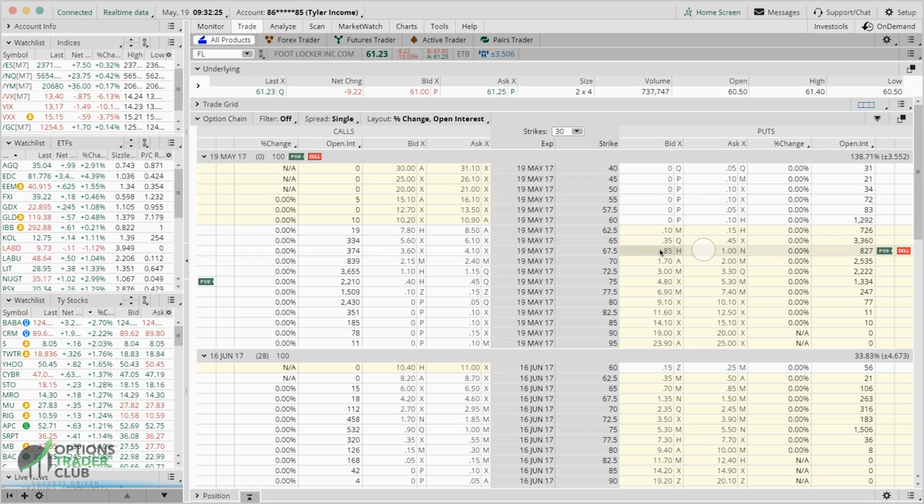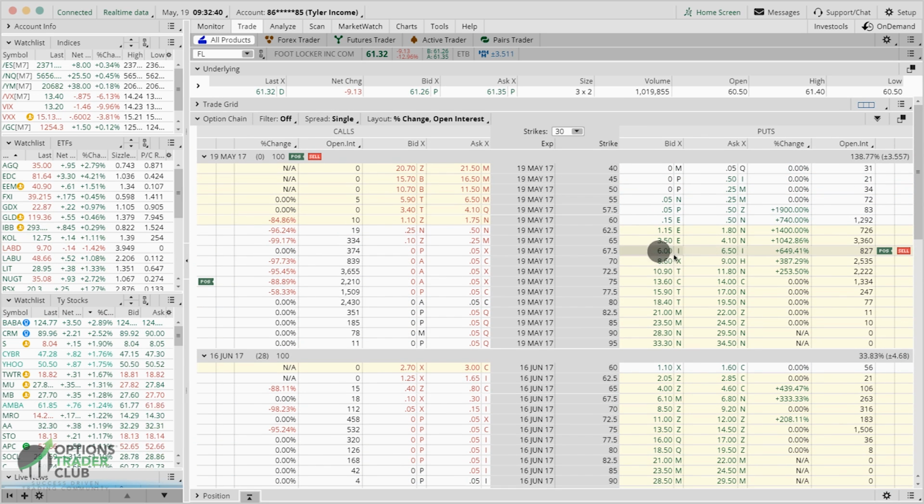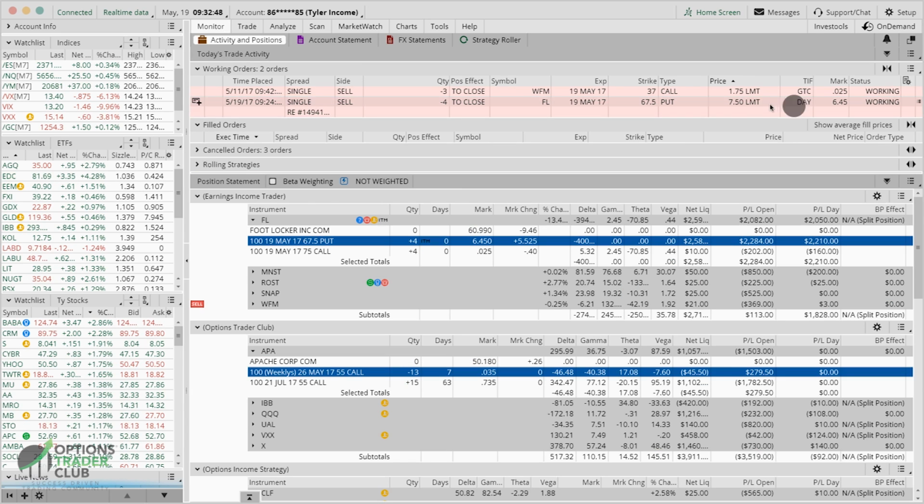Still waiting on the... This is kind of odd. I mean, it definitely should be. We're about 2.5 minutes in, and we're still not seeing anything on the option chain yet. There it is. 67.50 is up 650%. 650%. So I had a 7.50 price in, which was about $1.